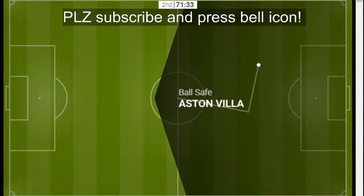So it's 2-0 and a great moment, great weekend for young Curtis Jones. We mentioned the highlights that he's had this season. That's right up there, and a clench of the fist from him as well when the ball hit the back of the net. Great times for the 19-year-old, the Liverpudlian.